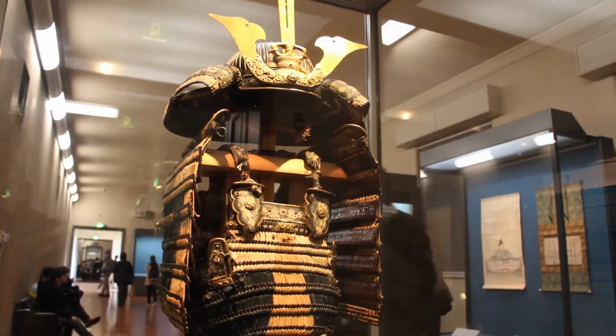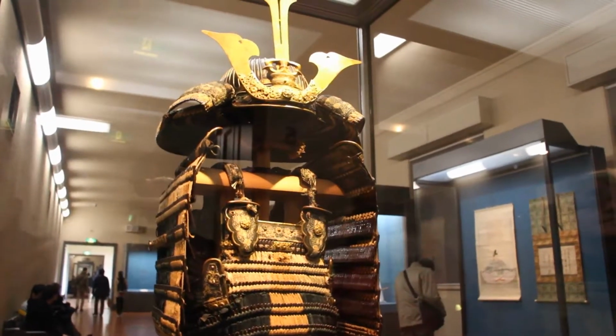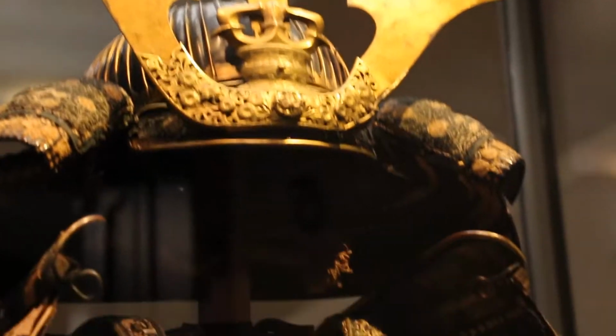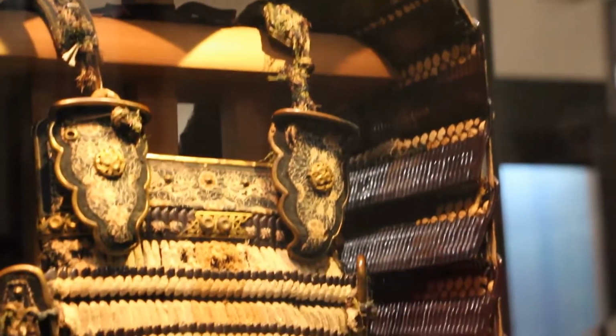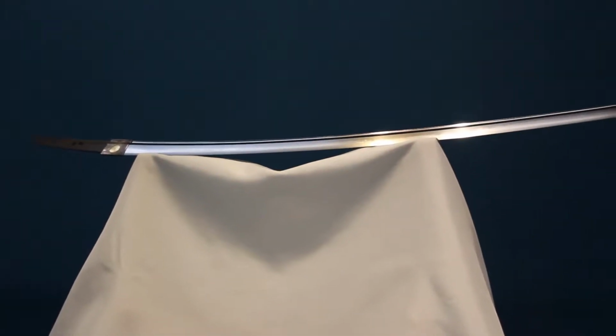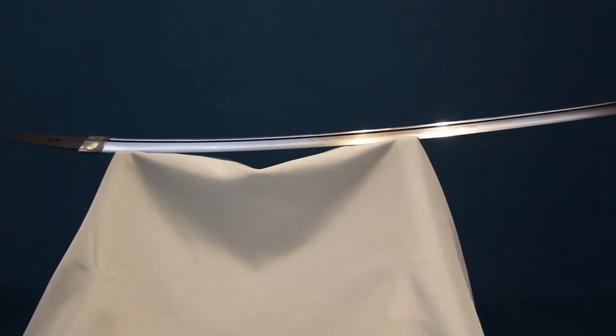18th century armor. The Muromachi period. Oh no, 15th century. Some pretty nice looking armor for it to get all beaten up. It's a big one there. I don't know if that's gonna stop a blade. It's a 13th century Tachi sword. It still looks kind of sharp.